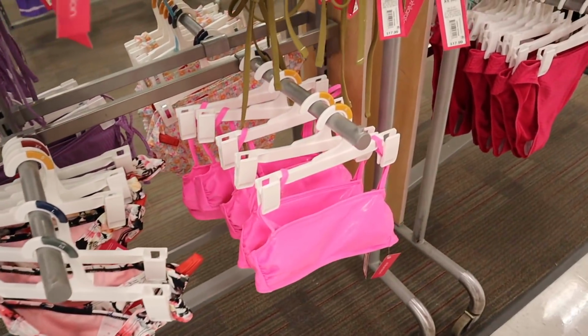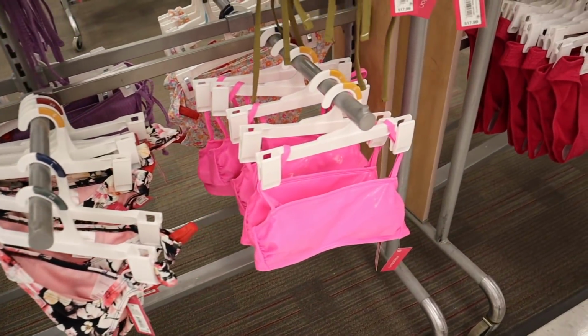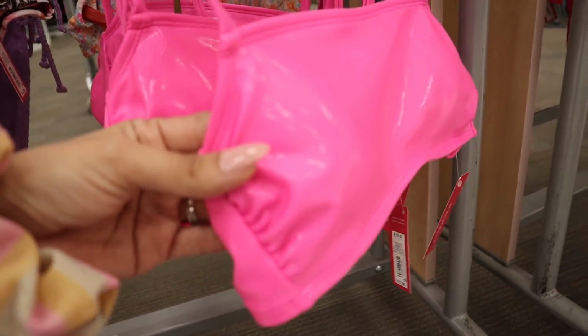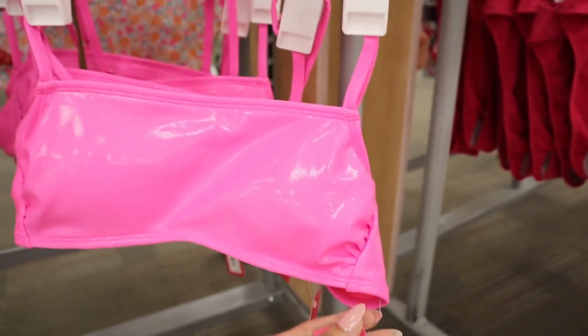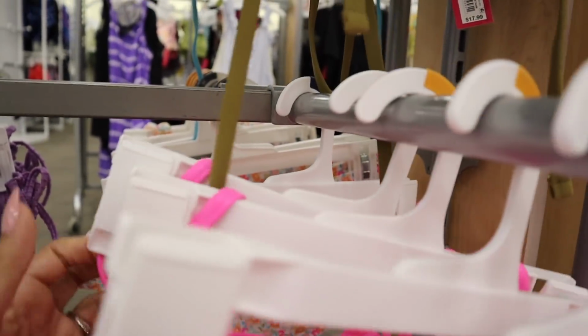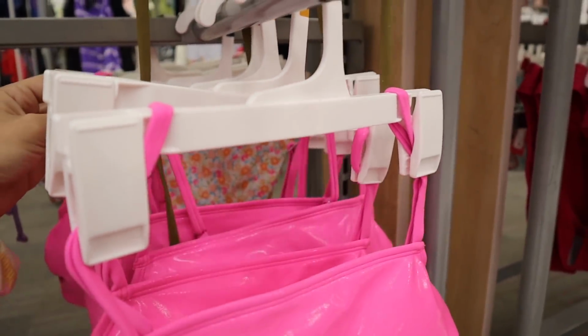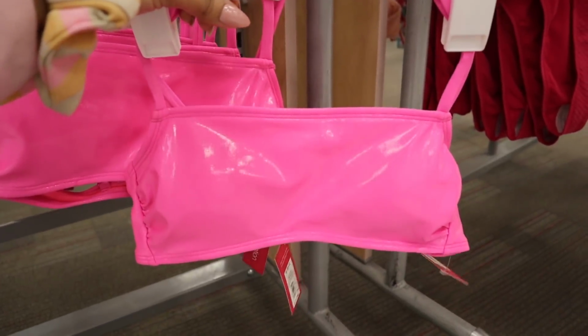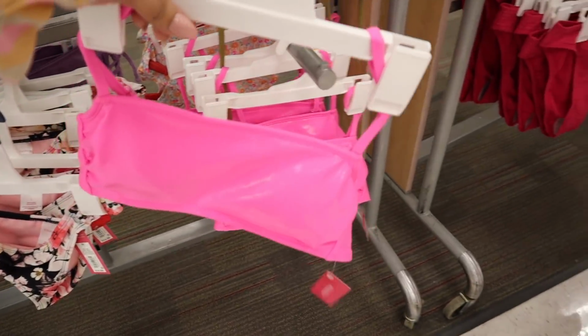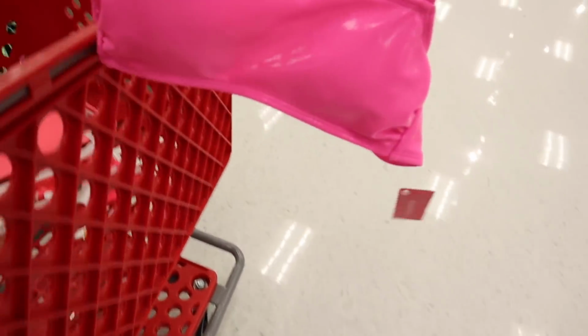Like, Target definitely has the best bathing suit. So here's the other side, you guys, and this one is seriously to die for. It's a hot pink color with silver glitter. So it's only $18, you guys. Like, obviously I need this. They have size small, there's even extra small, and size large. So everyone took size medium, but maybe size small will fit me. We will see. But they don't have the matching bottoms again. That is so weird. But like I told you guys earlier, maybe next week.